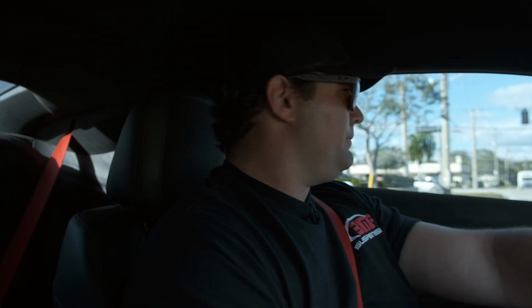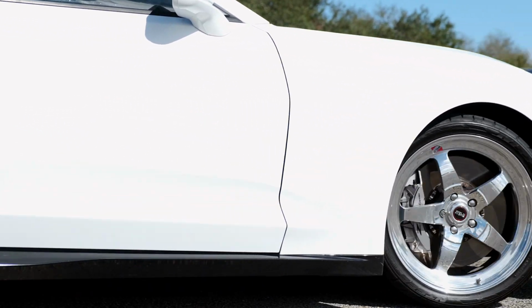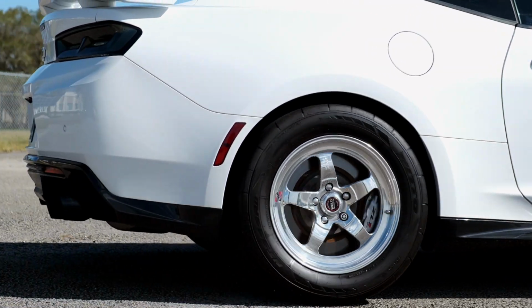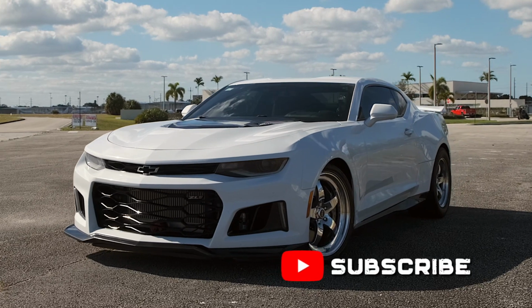All right, so where were we? Oh, yes. Did I mention this is a daily driven 1,000 horsepower ZL1? I mean it. A lot of guys say, oh, I daily drive my car. No, you don't. Driving into a car show on the weekend doesn't count. It's sitting in the garage every day. Driving it here and there does not count. Daily driving means you drive it daily. And that's exactly what this car is. It's exactly what we built it for. So far, it's been great.